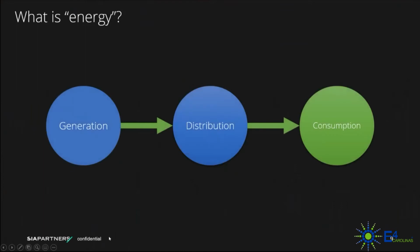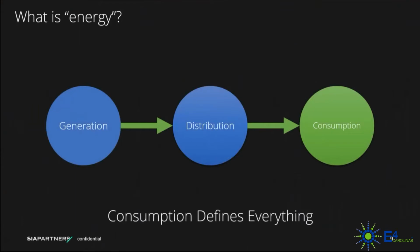So if you think about what energy is, energy is actually pretty simple. You have something that generates it, something that distributes it, and something that consumes it, whereas consumption really is the thing that drives everything related to generation and distribution. So that consumption rate, how often, how long, what's the average, what's the peak, especially the peak, is really important. All of that defines everything upstream from the consumption level. Go to the next slide.